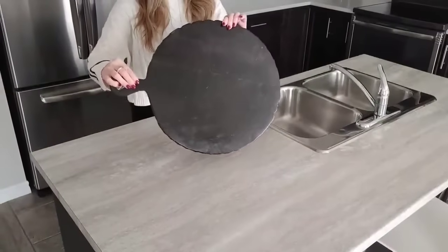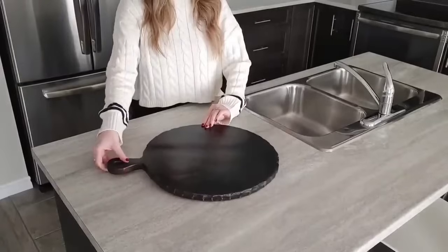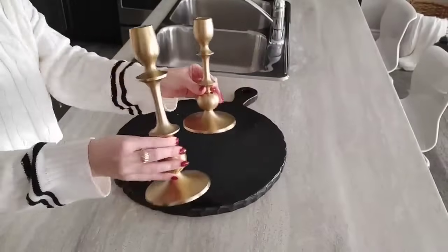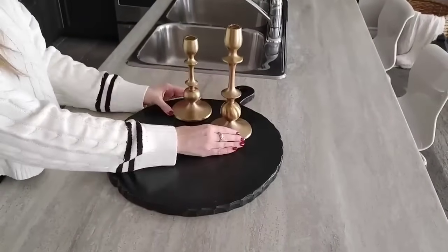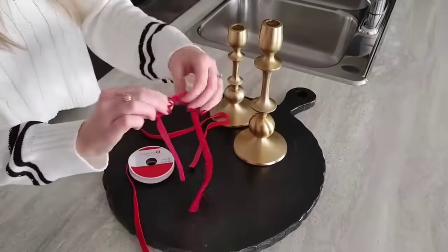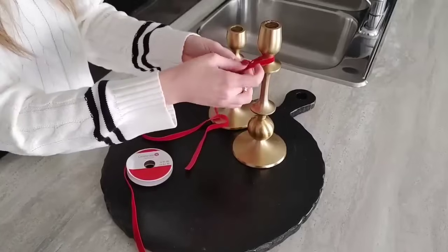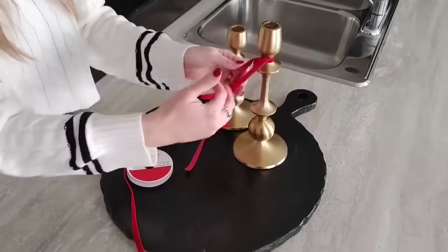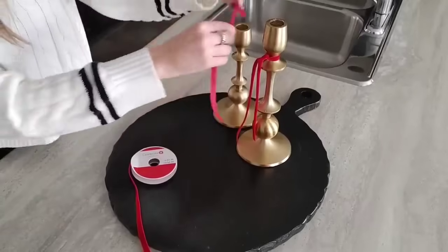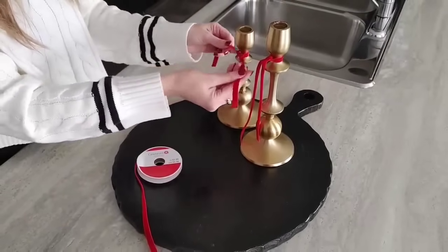I typically use some kind of basket on the island, but I thought it would be fun to switch it up, so I'm going to use this black cutting board. I love the shape and size of it. It fits perfectly on the island. And then to make it feel a little bit more festive, I'm going to go in with these gold candlesticks. I did get this gorgeous ribbon from Michael's. It's a crushed red velvet ribbon, and I instantly think it adds such a festive and pretty look to the candlesticks, and it's such an inexpensive way to make them feel a little bit more special for the holiday season.